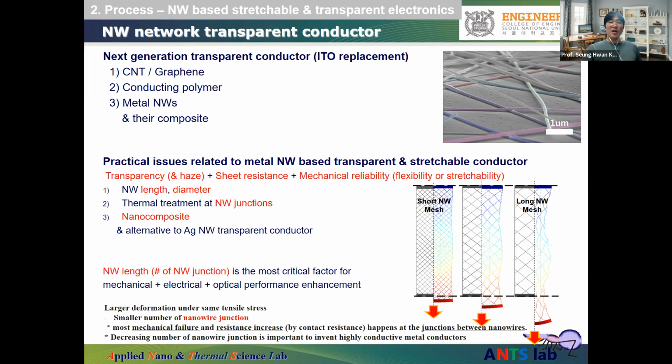Some researchers are trying to focus on the development of a smaller diameter nanowire. But from our experience over the past 15 years, what we found is that the smaller diameter nanowire may enhance the transparency only, while sacrificing the electrical and mechanical aspects. However, the longer nanowire can enhance the transparency, the electrical aspect, and also the mechanical aspect simultaneously.